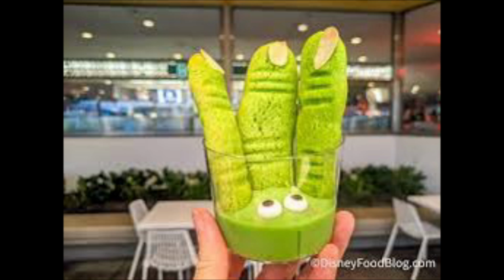So the recipe that I'm choosing to recreate today is something called zombie fingers, which you can get at Cosmic Rays in Tomorrowland during the Mickey's Not So Scary Halloween Party. The original dish looks like this, and it's described as almond cookie fingers, key lime pie white chocolate ganache, salted caramel crisp pearls, and sugar eyes. This will run you $6.49 and apparently tastes exactly like key lime pie.